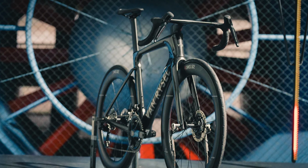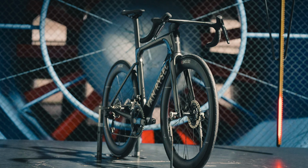It all seems pretty steep to me, but again, we haven't tested the bike yet. It might be absolutely jaw-dropping, so we'll have to see.